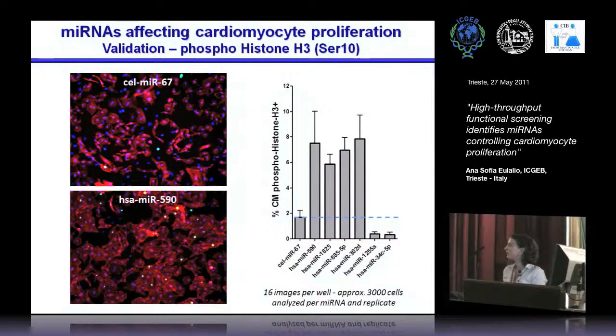You can see here I'm showing you just 6 different microRNAs that we have validated, but we have validated about 40 microRNAs which increase proliferation and about 20 microRNAs which decrease proliferation using this same system. And you can see that these 4 microRNAs we have chosen also increase the labeling with phosphohistone H3, and for the ones which decrease proliferation, phosphohistone H3 labeling is decreased.